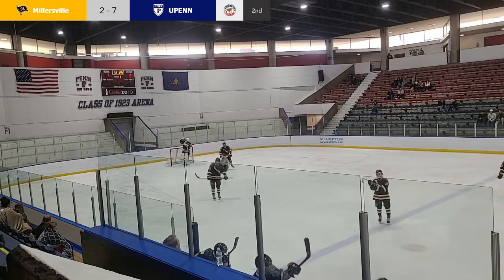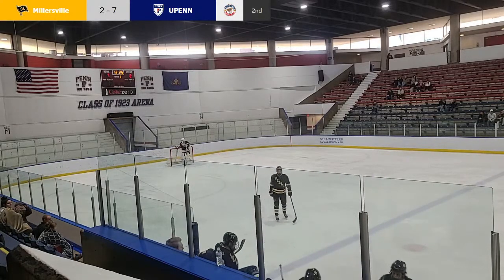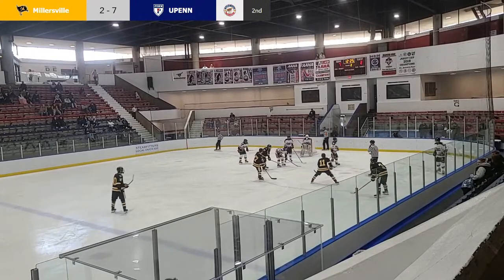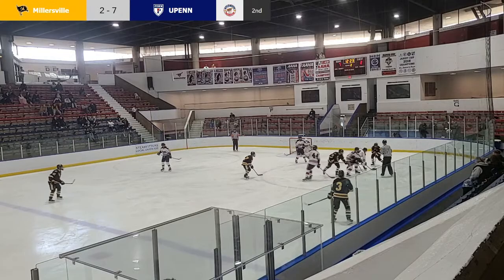Josh, what does Millersville have to do to get back into this? TJ, it's simple. It's passing. You got to go tape to tape with your passing. You got to connect. Pick your head up when you pass and look for that lead pass. Look for the stretch pass. And above all else, stop fluttering the puck in the air because UPENN is jumping on those pucks.